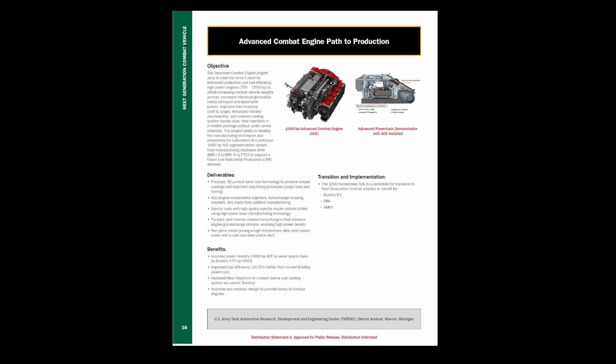The current 1000 horsepower variant will be used in the Bradley IFV, Paladin Integrated Management, so the M109A7 and the new M1299 self-propelled howitzers, and the AMPV, and also in the future next generation combat vehicles that are not the new main battle tank. Yes, the US Army is working on a new main battle tank that will replace the Abrams in the future. Will it be a completely new clean sheet design, or will it be the evolution of the Abrams tank? These are two different things.